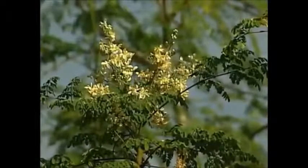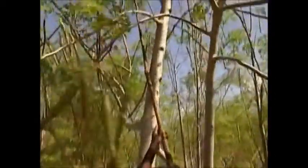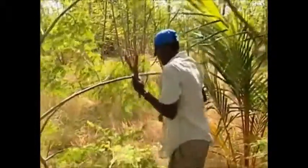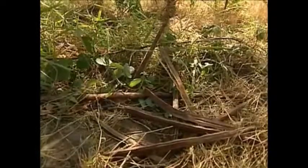The Moringa tree, also known as the miracle tree, originally came from India and is perfectly suited to Eastern Africa. It doesn't need much water, bears fruit even in its first year, and has been utilized in many different ways for centuries. The people like it because it is a multi-purpose tree.